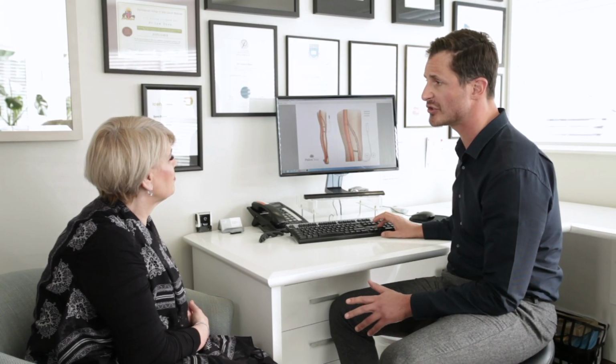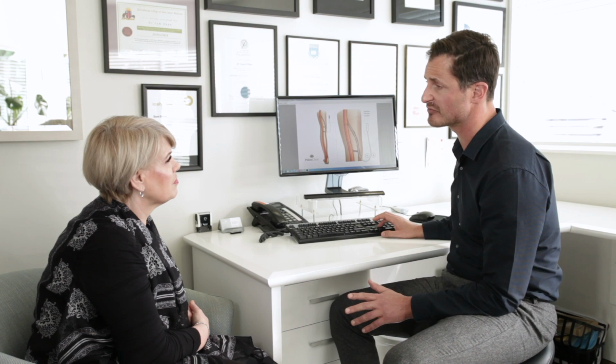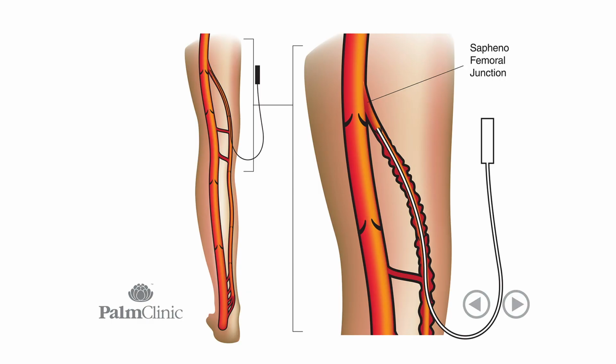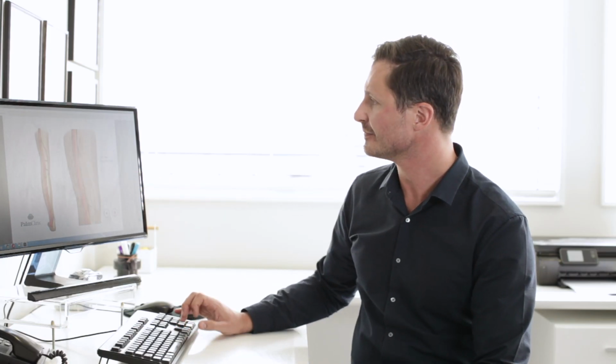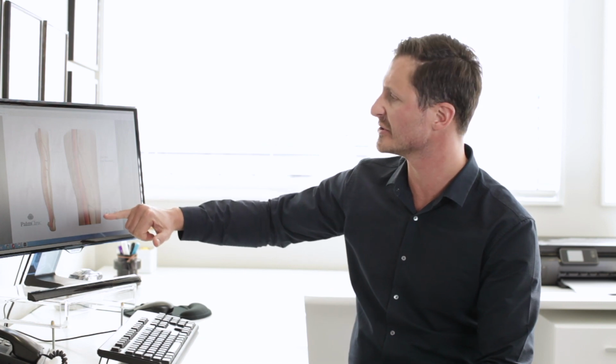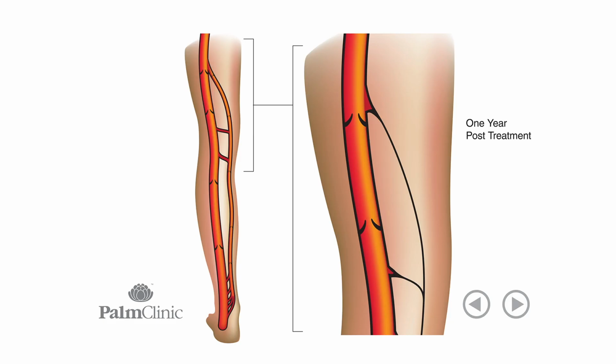If you are suitable after your ultrasound, the best treatment is radiofrequency ablation. This involves feeding a small fibre up the inside of your vein, surrounding it with local anaesthetic, and then firing the fibre as we withdraw, resulting in closure of the faulty pathway. Once that faulty pathway is closed, you're just left with the deep veins draining the leg, which results in improved drainage of your leg. You'll next meet one of our specialist vascular sonographers for your ultrasound map.